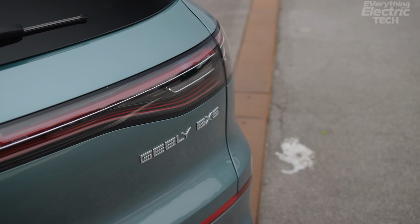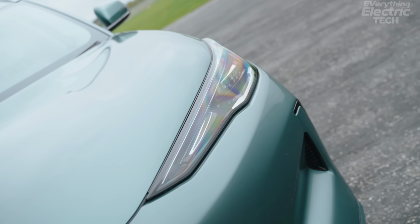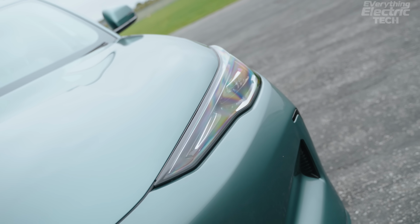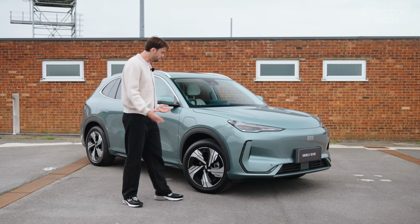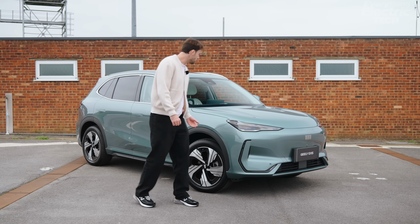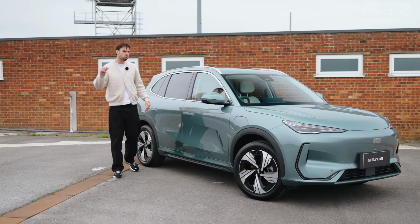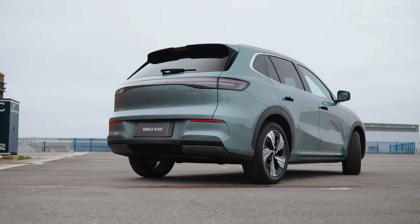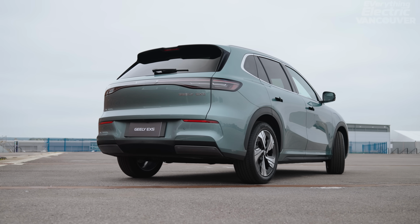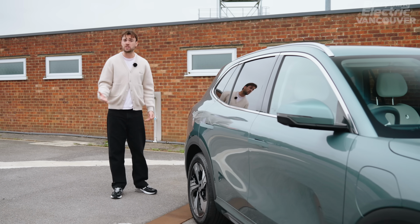Design, what do we think? I rather like it. I enjoy these very technical, slimline headlights. I really like the colour of this launch car. It's a fairly uncontroversial, medium-sized, high-riding crossover family car. I will say, from certain angles, a little bit derivative. I'm getting more than a little bit of previous generation Porsche Macan from the back. I suppose if you're going to copy something, copy something pretty.